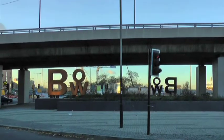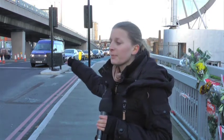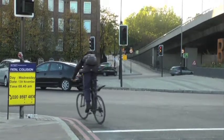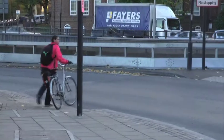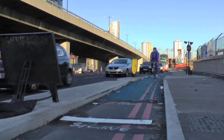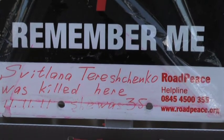So we're here at Bow Roundabout, one of the most dangerous spots for cyclists in London. The bicycle lane behind me in blue stops right before the roundabout, and cyclists are left in a blind spot of cars and lorries. Despite the mayor's initiative to introduce blue cycle lanes, the traffic structure at Bow Roundabout remains obviously flawed. It's happened before, like one was enough for me. I mean, why do we have to wait for the second one?